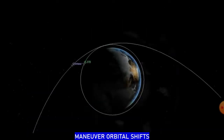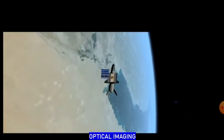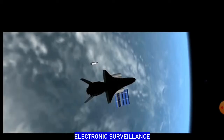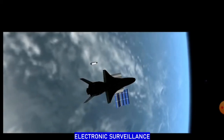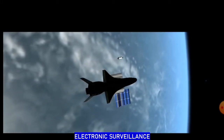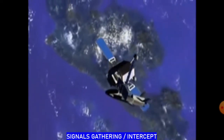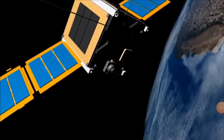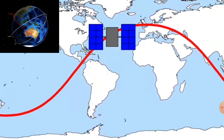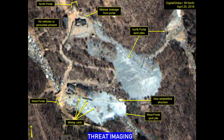This flexibility of shifting orbits allows close and continuous surveillance of conflict zones that arise anywhere on the planet, along with monitoring activity of adversary satellites in orbit, both in terms of optical imaging and electronic intelligence signals gathering. It can also fill a gap if satellites are badly positioned to respond to short notice events like a nuclear test in North Korea.